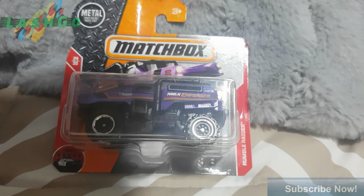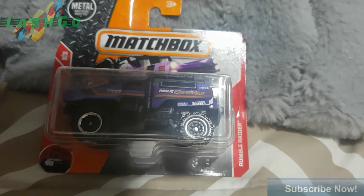Is that a fantasy car? Let me know down below. Comment down below and let me know if this is a fantasy car or not.